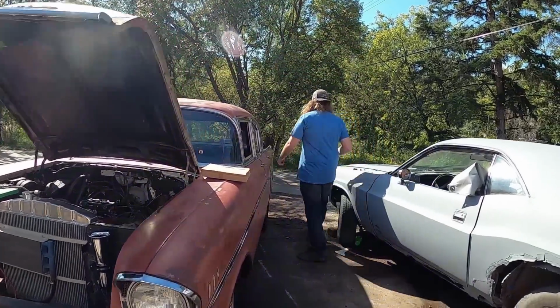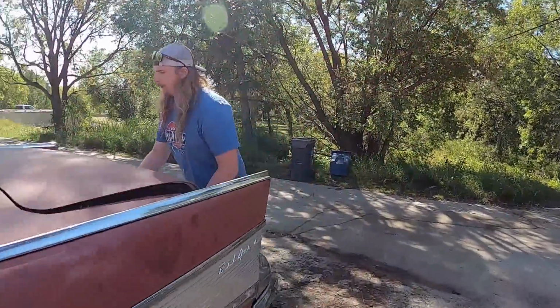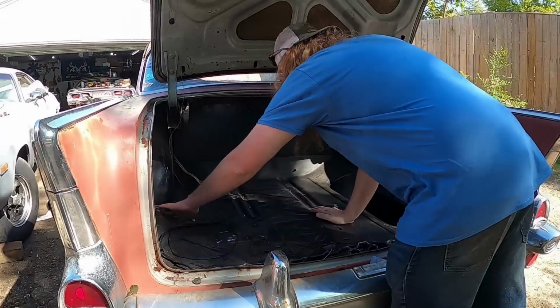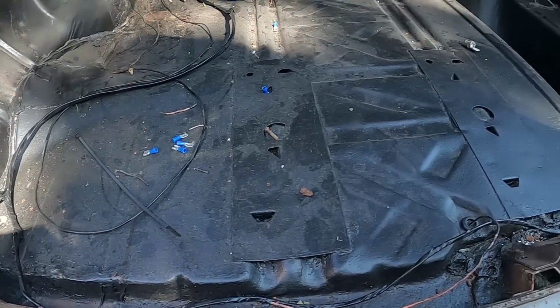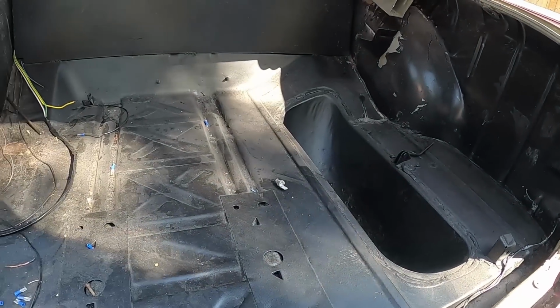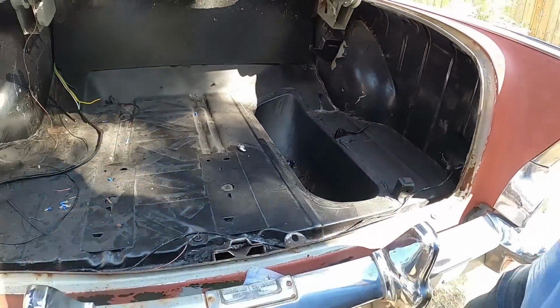The trunk, actually, you can show that. There's a few patch panels I had to do in there, but this thing was solid. I welded in a couple panels up there. These things always rot out in the back. I put in one little patch. Otherwise, it was good. Spare tire well was good. So I painted it up, and that was it. That's where the spare tire goes? Yeah. That's fun. Old school stuff.